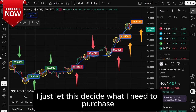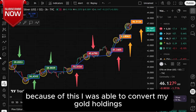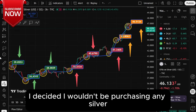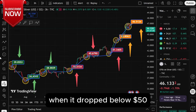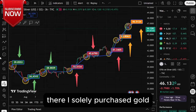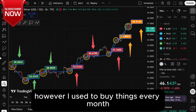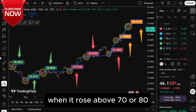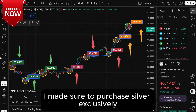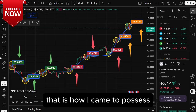I just let the ratio decide what I need to purchase. Because of this, I was able to convert my gold holdings into 300 ounces of silver. I decided I wouldn't be purchasing any silver when the ratio dropped below 50. There, I solely purchased gold. However, I used to buy every month. When it rose above 70 or 80, I made sure to purchase silver exclusively. That is how I came to possess a substantial amount of silver.